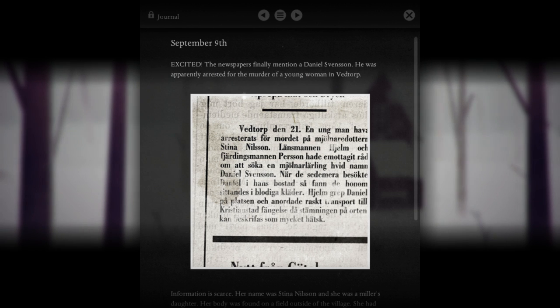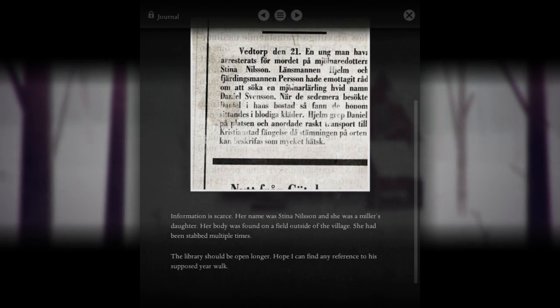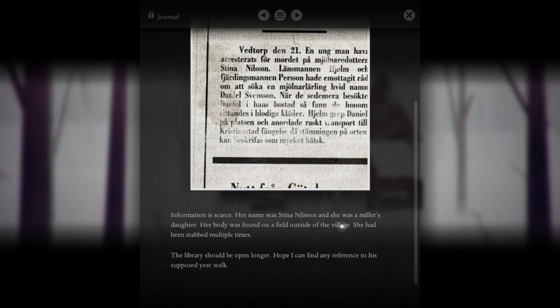So, Theodore is able to uncover some information, namely in a newspaper article that shows that Daniel had murdered a young woman in Vedtorp. Her name was Stena Nilsson, and she was a miller's daughter. Body was found outside the village, and she had multiple stab wounds, which apparently were done by Daniel, we can assume.